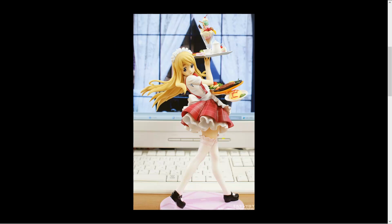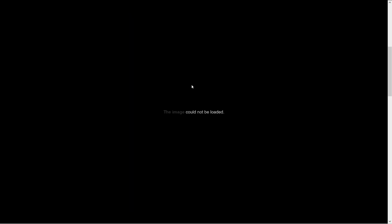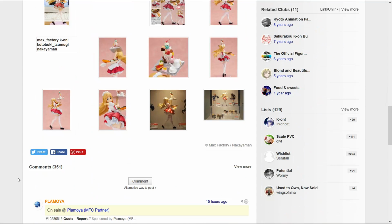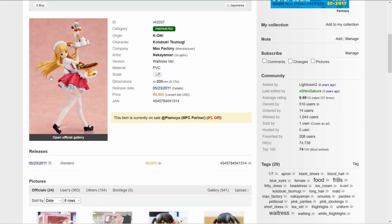Personally, I'm not the biggest fan of this figure. It's not a bad figure, don't get me wrong. It's a pretty good figure. It just doesn't hit my points that make me want to buy her. And Tsumugi, like I said before, isn't exactly my favorite from the show. So, image could not be loaded. What the heck, people? Oh well. But that's Tsumugi. She looks to be a pretty good figure, and like I said, not my favorite.